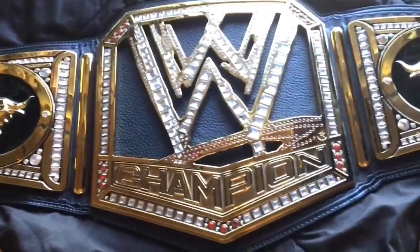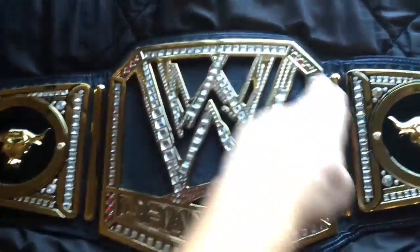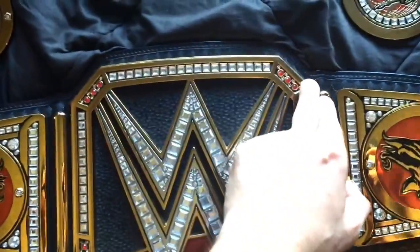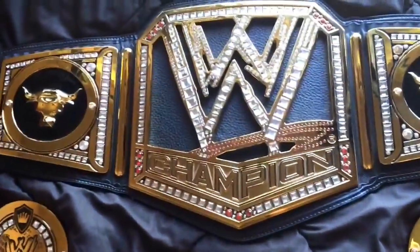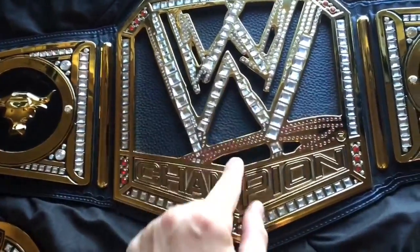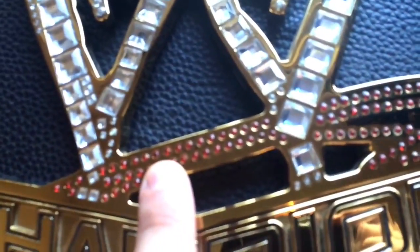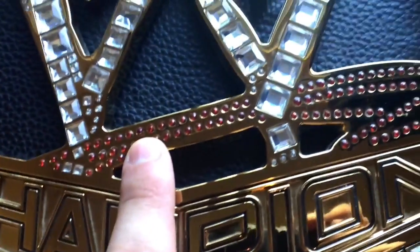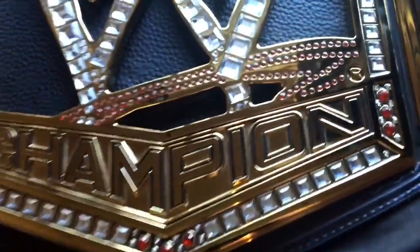Let's see, when you get to the center plate, this is where most of the differences are. As you see, it's got the same overall shape on both of them, flat and then a little angle, and then goes down the side and goes to a point at the bottom, kind of like a shield. But as you can clearly see, the old one has the scratch logo with all the gems inside of it. It's got the little red swoosh. This one's got little red gems on it, which is cool.